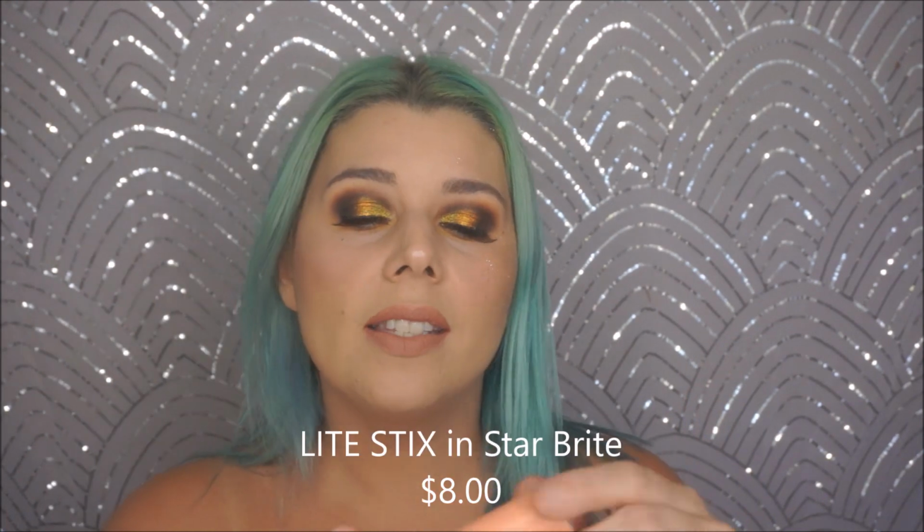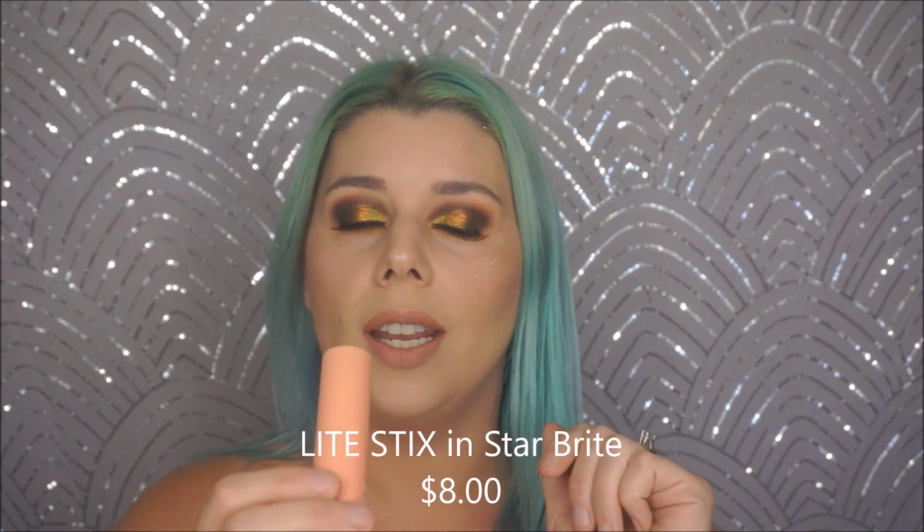All right, so the first favorite is a newer product. I didn't think I would love this as much as I do, but I love it. This is the LITE Stix in the shade Starbright. I think this is their lightest, most neutral shade. It's what dreams are made of. I can literally just put this on my finger and rub it. It doesn't mess up my foundation. It's like a powder in a stick form. It's the weirdest thing, but I'm in love with this formula.